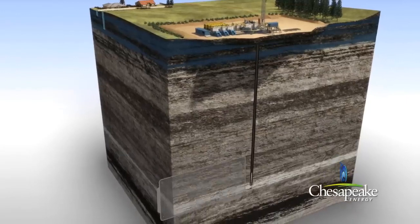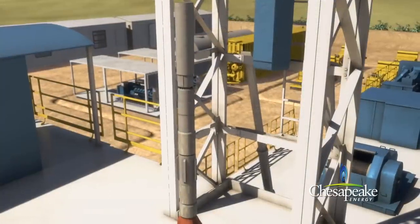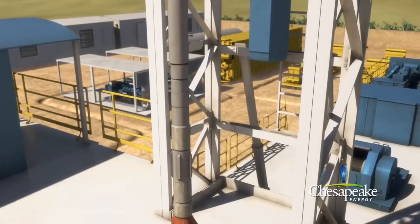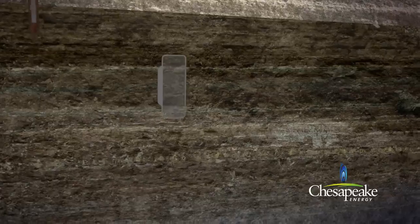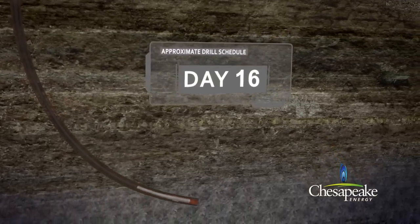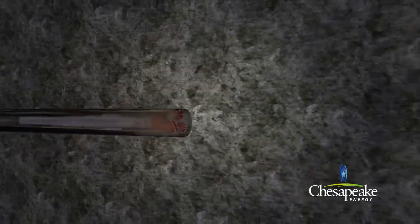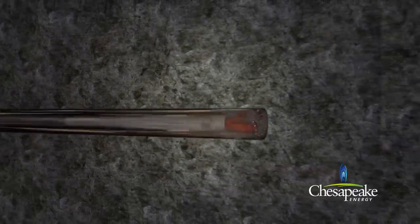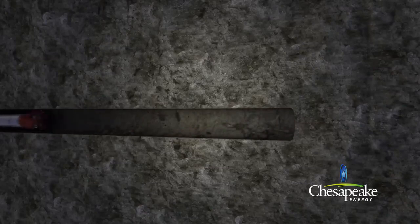A few hundred feet above the target shale, the drilling assembly comes to a stop. The entire string is retracted to the surface to adjust the drilling assembly and install a special drilling tool. This tool allows Chesapeake to gradually turn the drill bit until a horizontal plane is reached. The remainder of the well is drilled in this horizontal plane while in contact with the gas-producing shale. Drilling continues horizontally through the shale at lengths greater than 4,000 feet from the point where it entered the formation. Once drilling is completed, the equipment is retracted to the surface.